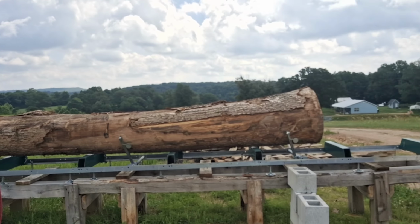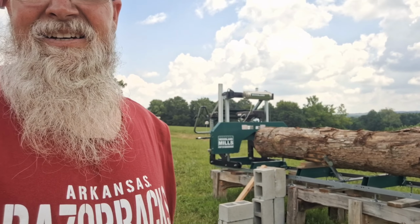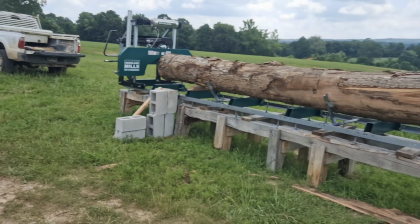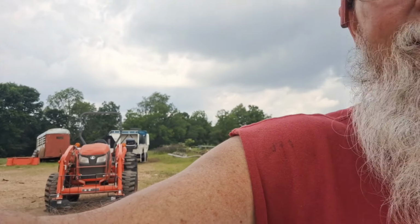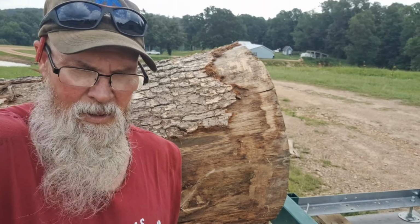I got my log on there. That's a big old sucker. And it's so big, as a matter of fact, I wasn't going to put you all through having to watch how I had to dink and dunk and raise one end and then the other and set it and all that, because that little old tractor can't lift it. That thing's probably, I don't know, 2,000, 2,500 pounds, something like that. Well, here I am at the big end. Big old log.